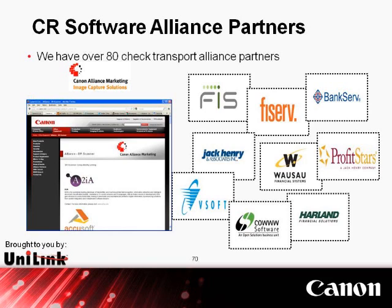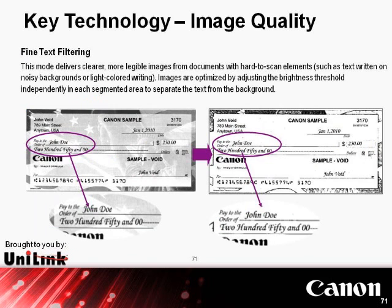So next slide, let's transition to some of the key technologies that make Canon scanners unique and so well received in the marketplace. So we're going to focus on really three primary areas, maybe a fourth one. We're going to talk about image quality, microtechnology, product design features, and feeding. So what we see here is an image, and it's not too bad really. There's an image on the left-hand side that's got a nice scenic background, and the image on the right-hand side that's nice and clean.